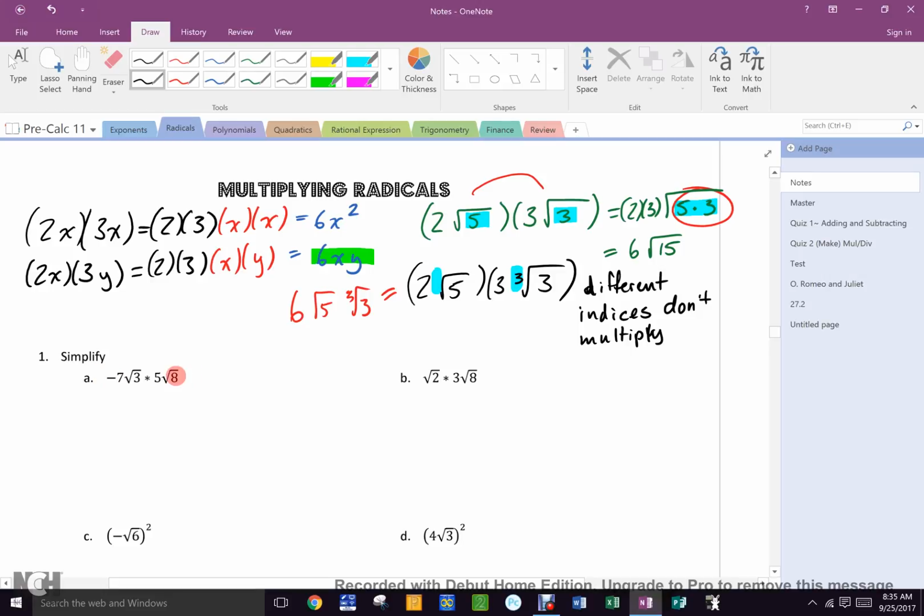It's not a trick question. -7 and 5. So I'm going to write -7 and 5. And what's under the square root sign? 8 times 3, yes? Excellent. What's -7 times 5? -35. Root. Now, what does 8 break down into?